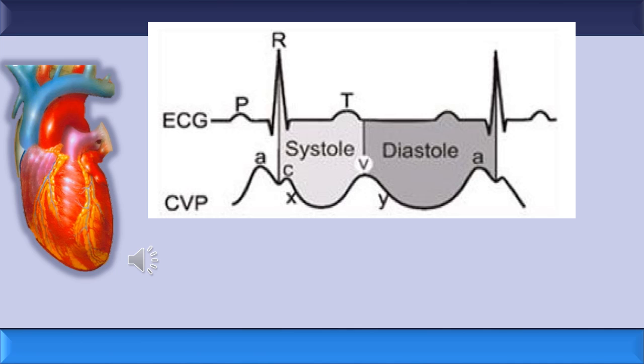It's caused by filling of the atrium with blood from the vena cava, and it occurs late in systole with the tricuspid still closed. It occurs just after your T wave on the EKG. After the T wave comes your Y descent, which is a decrease in the atrial pressure. As the pressure in the atria decreases, the tricuspid valve begins to open and blood flows from the atrium to the ventricle. This is a diastolic collapse in atrial pressure.